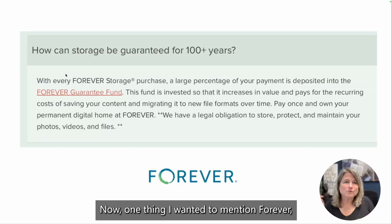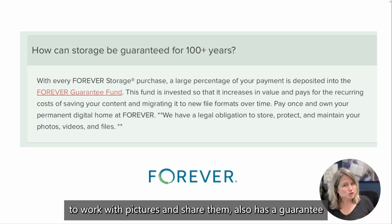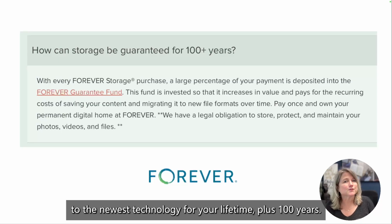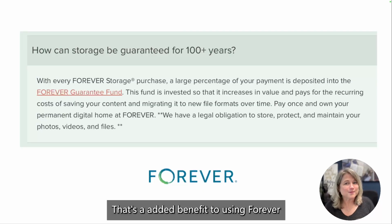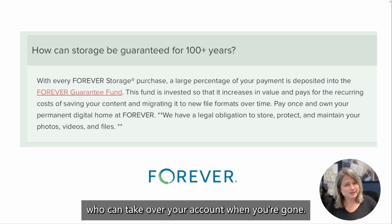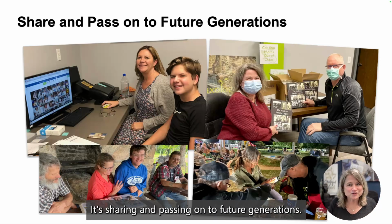Now, one thing I wanted to mention, Forever, in addition to being the easiest way to work with pictures and share them, also has a guarantee to pass on your photos to the next generation. They guarantee to migrate your photos to the newest technology for your lifetime plus 100 years. And I just put this in here. That's an added benefit to using Forever, is it's so easy to share and have people who can take over your account when you're gone. And that's what this is all about. It's sharing and passing on to future generations.